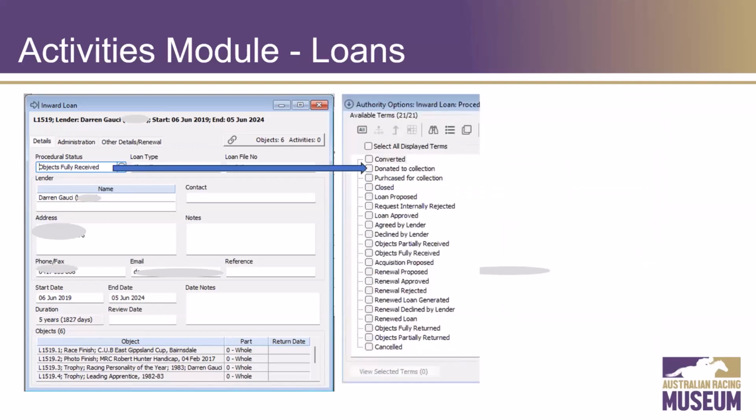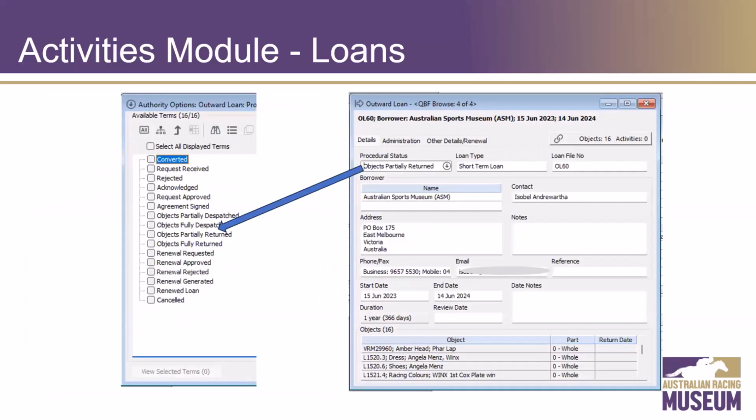Procedural statuses are slightly different for our inward loans versus our outward loans. Obviously, we've got some that we're lucky enough to purchase for the collection as we go.